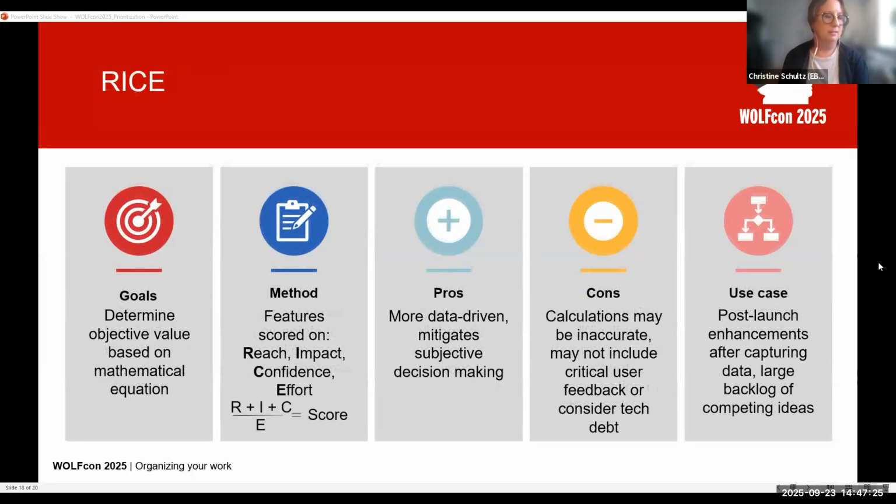Very unlike buy a feature, or even our matrices that we introduced at the beginning, is RICE. This method, along with the next one, has the goal of determining an objective value, like Kano. RICE stands for reach, impact, confidence, and effort. Each feature is evaluated through each of these metrics. And then in order to come up with an overall score, the sum of reach, impact, and confidence is divided by effort. So the whole idea here is that it's more data-driven and it minimizes subjectivity.